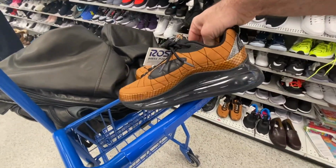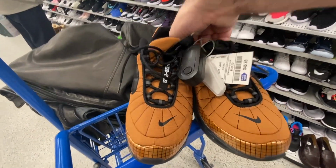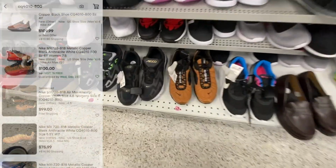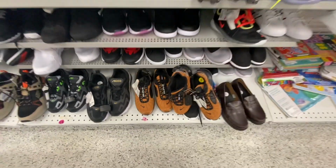Now we're down in the kids section, and I find these Nike MX 720s in a metallic copper and black colorway, really sharp looking shoes, $46.99 Ross price. I didn't grab these because there were no solds. People are asking anywhere from $80 to $100 on eBay, but at this time none have actually sold.